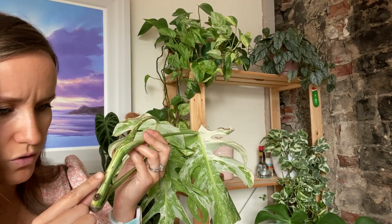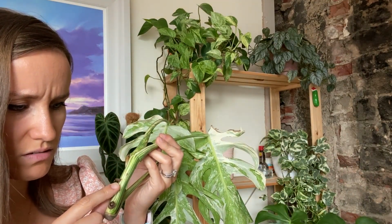So what I'm going to do is get some tissue roll, dampen the tissue roll, put it around that, and then put some cling film around it so it's keeping it moist, because that root is dried out and that's really sad. And that's how you can get root rot, by shocking your roots all the time.